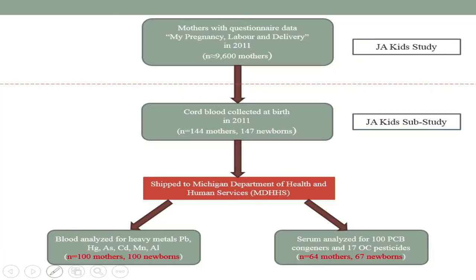The information about GA Kids has been presented, and with the number that you will see in this graph, we use 9,600 mothers, and that may be all the data that we have. Professor Sams, in her presentation, presented 9,700. So whatever has been presented is the information that we have. But what we were interested in is this 144 cord blood. Three of them were twins, so we had 147 newborns and 144 mothers, and we had these specimens from them.